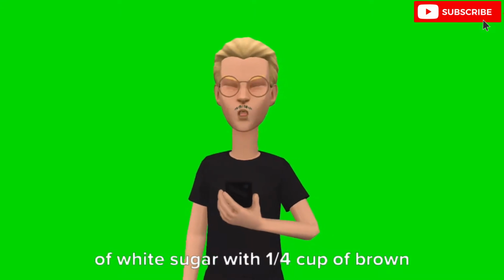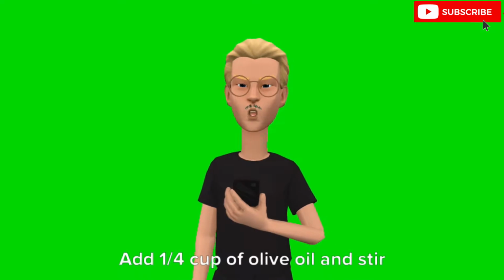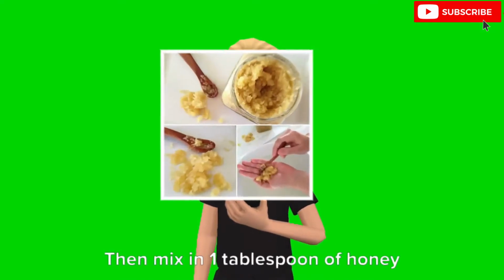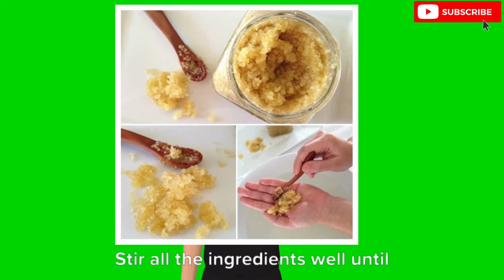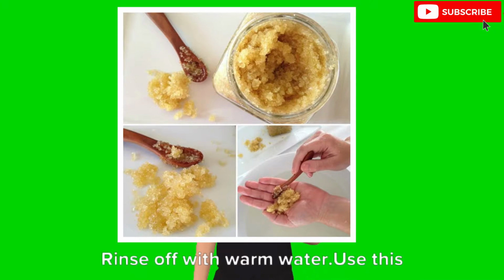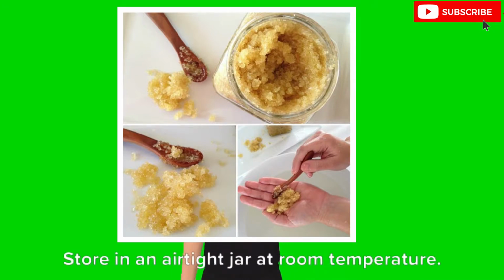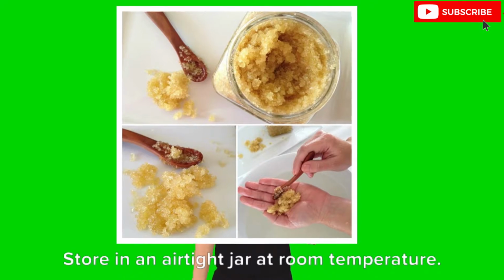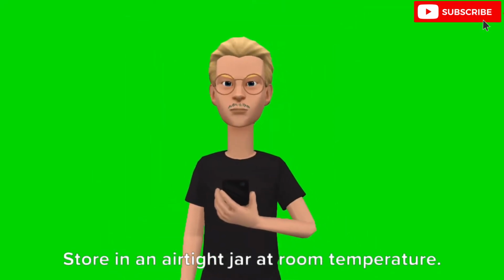Sugar plus honey plus olive oil plus vanilla extract. Combine 1/4 cup of white sugar with 1/4 cup of brown sugar in a bowl and mix. Add 1/4 cup of olive oil and stir well. Then mix in 1 tablespoon of honey and 1/2 teaspoon of vanilla extract. Stir all the ingredients well until smooth, and use this mixture to scrub any problem areas. Rinse off with warm water. Use this remedy once a week. Store in an airtight jar at room temperature.